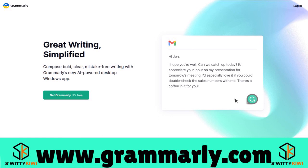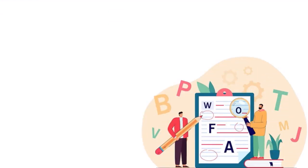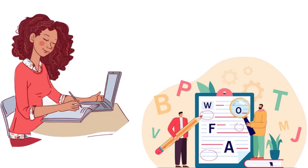So you have two versions. You have the free version and you have the premium version. The free version will help you with spelling errors and basic grammar mistakes that could be adequate. I mean, this is kind of cool for casual writers. But if you are a serious writer, you want to go for Grammarly Premium.